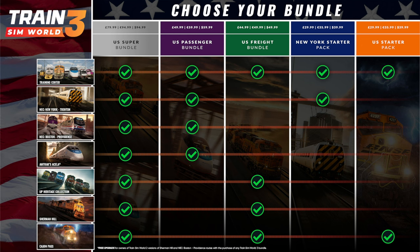Existing TridentZ World 3 players that own Sherman Hill and Boston, Providence as compatible content will automatically receive an entitlement to the upgraded versions too.